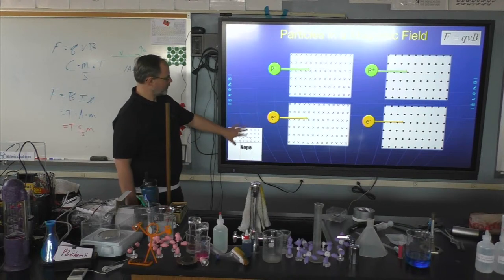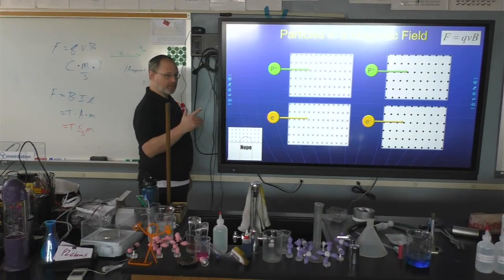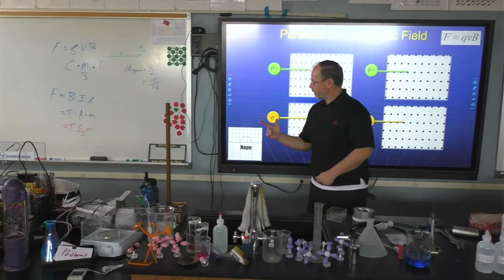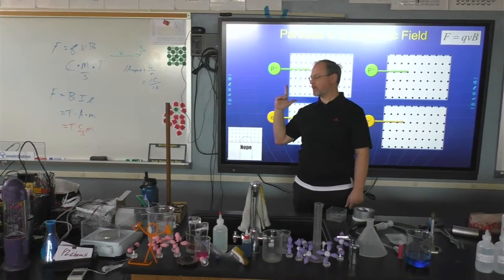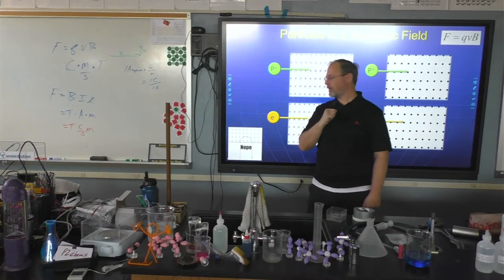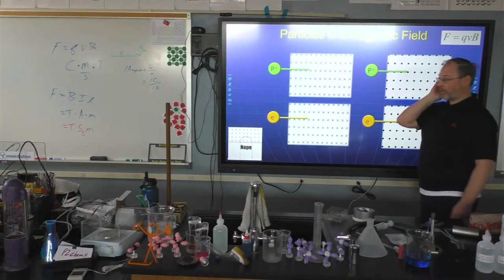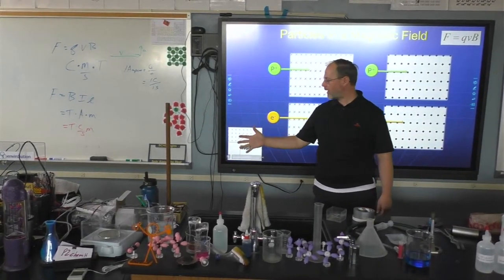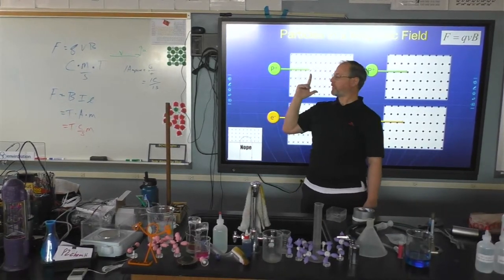I made it bigger so you can see it better. So the magnetic field is into the plane. So no, out of the plane. Magnetic field is out of the plane. The velocity is up. And what direction is experiencing a deflection? So is it positive or negative? Does it work with your right hand or your left hand? Right hand. It's a positive particle. Part of the magnetic field is out of the plane. Direction is up, deflection is to the right.